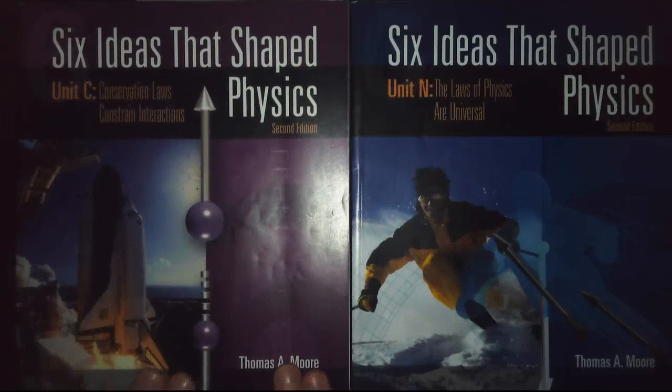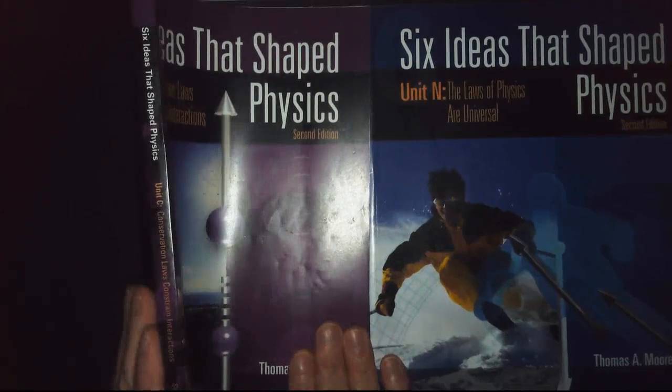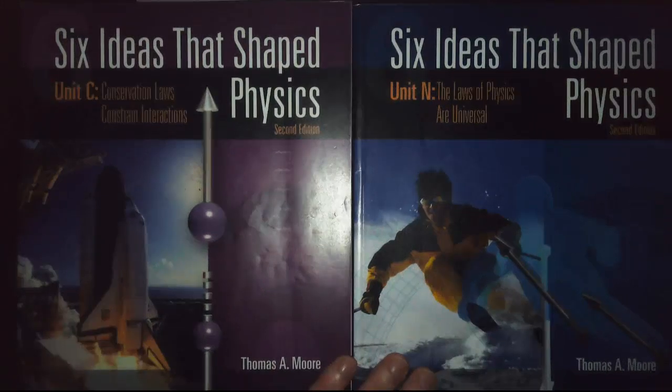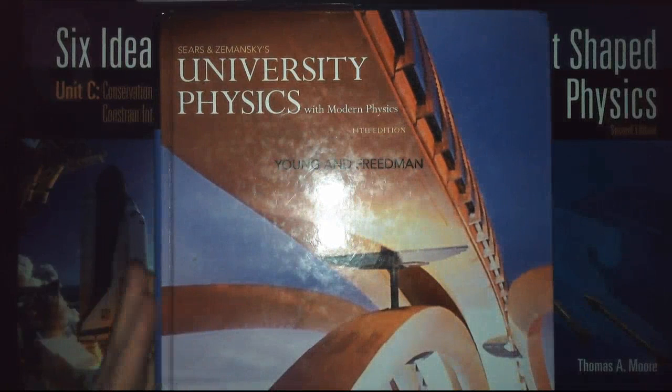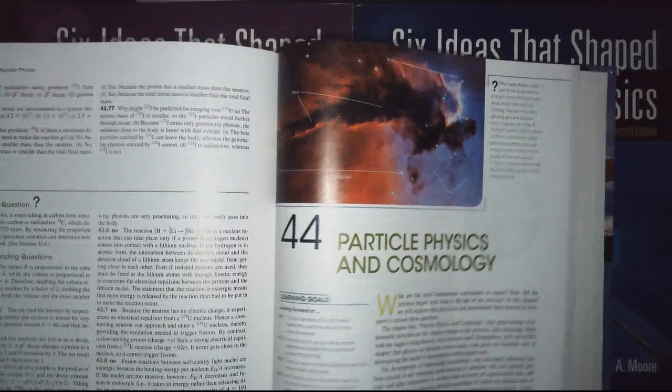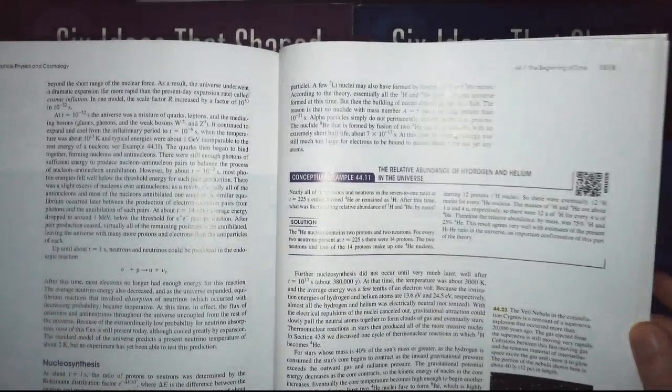Another thing I really like about these guys is they are thin. All right. So when you look at a standard textbook like this one, let's see, where have we gotten? I've still got another chapter, particle physics and cosmology. Oh, is that the end? We're getting to the end sometime. I think that's the end.